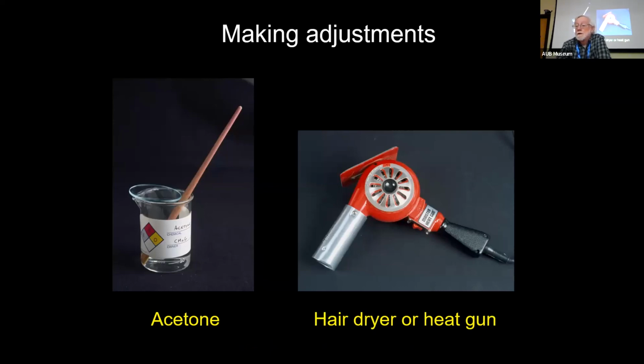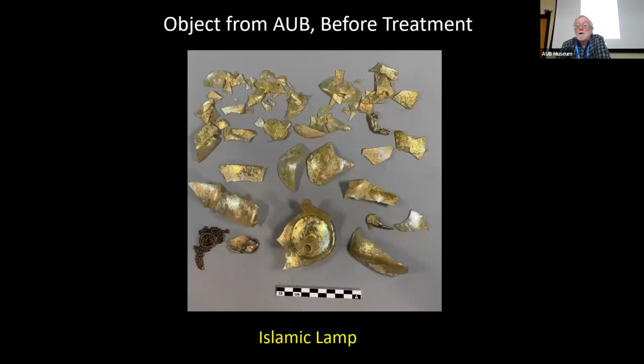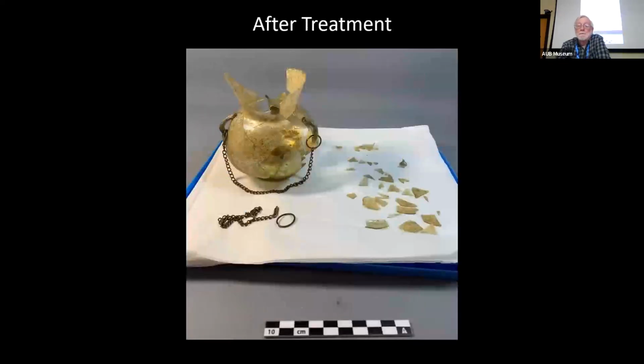We use this a lot, especially for archaeological class. And here's just one piece that I did from the collection here, from the damaged case at the museum. It's an Islamic lamp in many fragments. It looks like a serious challenge. It was indeed. But after just one day, I had it back together. So a very, very satisfying result.